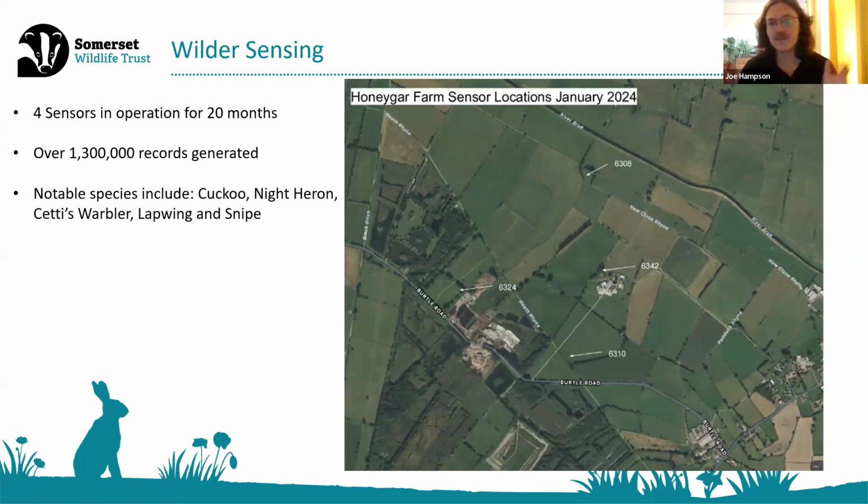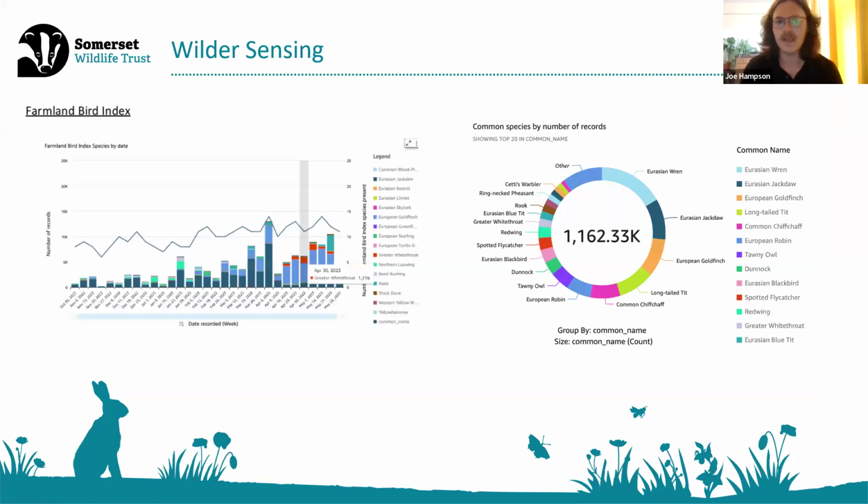So we've had 4 sensors for about 20 months. We've generated over 1.3 million species records, which in itself is absolutely fantastic. It's a huge number. And as the project moves forwards, we will be generating an awful lot more data as time goes on. So what kind of insights have we picked up so far in this project?